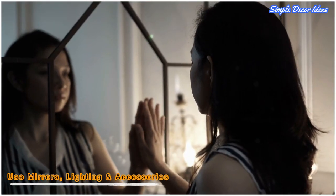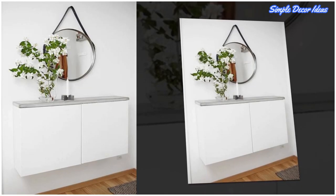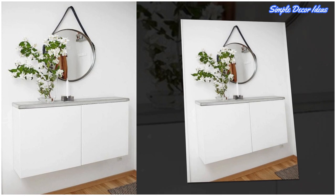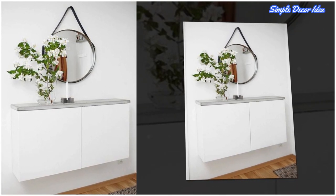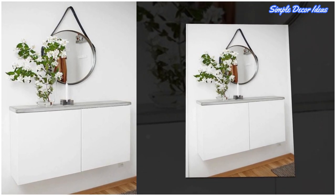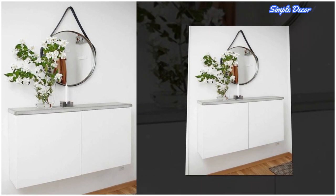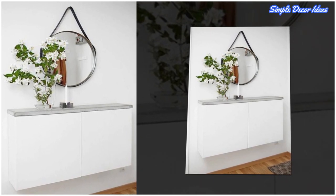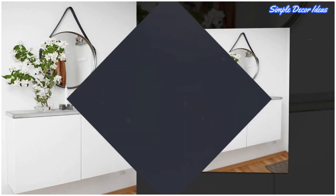6. Use mirrors, lighting, and accessories. The slimline Besta units come to the rescue if you have a small hallway to work with. By hanging these slimline units on a white wall, you create storage that becomes part of the background, giving the illusion of space. With no handles to break up the sleek look, and a shelf for decor items to add interest, your small space hallway will always look neat, tidy, and organized.